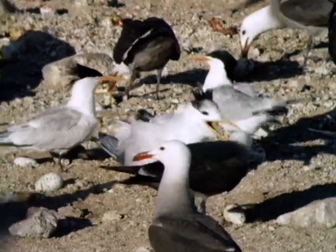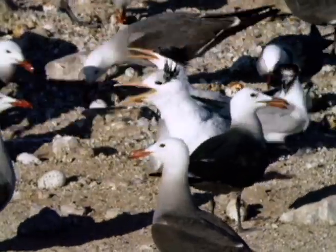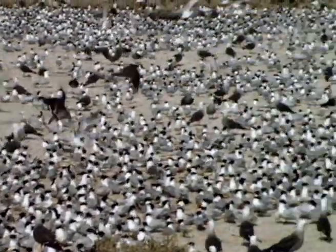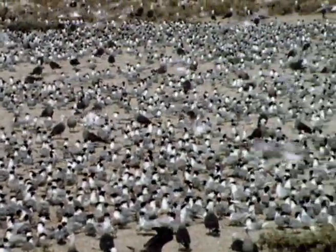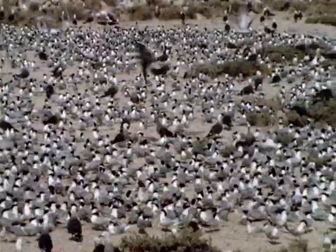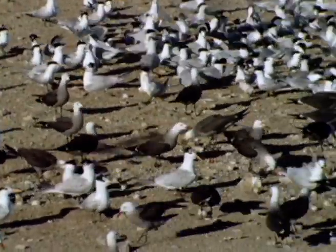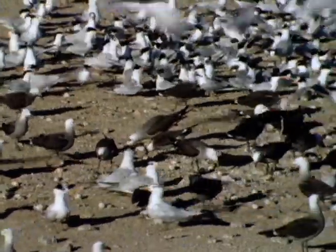An elegant tern tucks her egg away as a raiding gull stalks by. Some royal terns make a gallant last stand. The gulls are everywhere, like a fifth column right in the center of the tern colony. The more panic they can cause, the more eggs will be left unguarded.